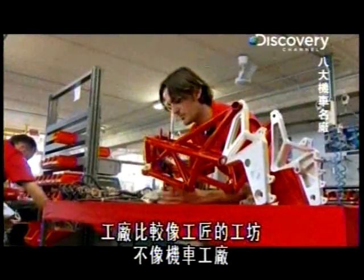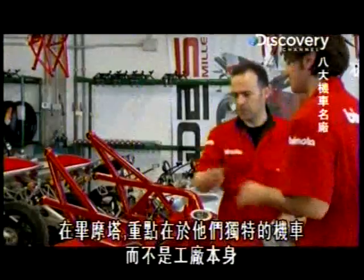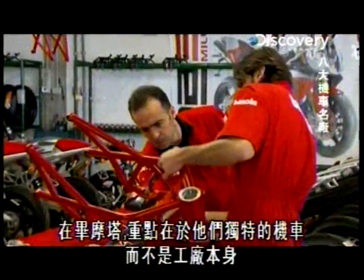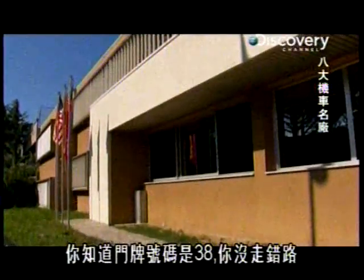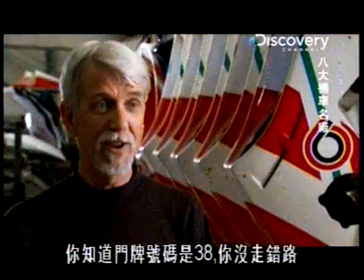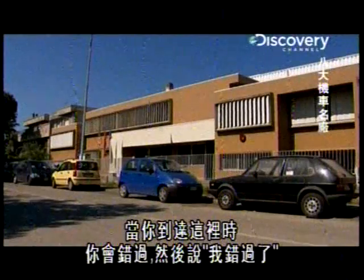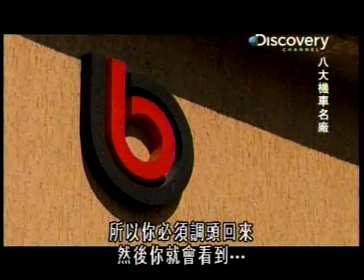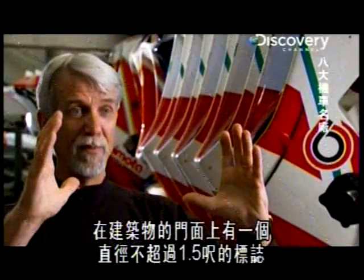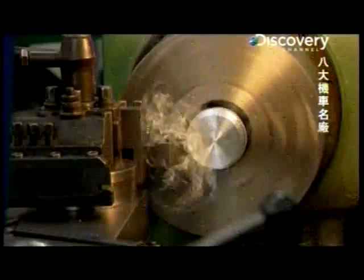It's more of an artisan's workshop than a motorcycle factory, and it's not easy to find. At Bimota, the focus is on their unique bikes, not on their building. So you drive in this neighborhood looking for the address the first time, and it's number 38, and you're on the right road, and you're looking for a factory, and there is no factory. And when you get here, you go past it and you go, oh, I passed it, and then you have to turn around and come back, and then you see literally a logo on the front of the building that's no bigger than 1.5 feet in diameter, and it says B.